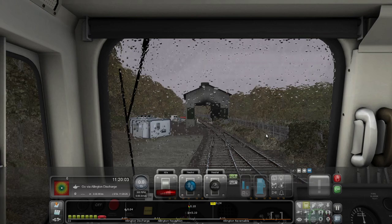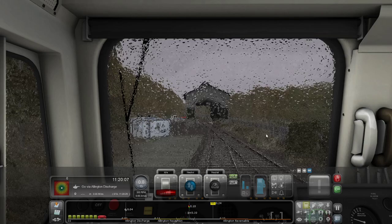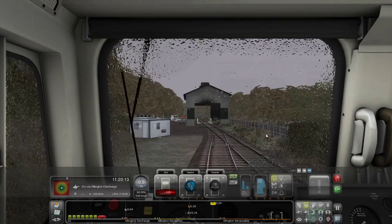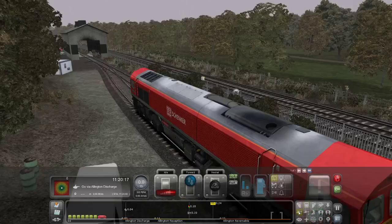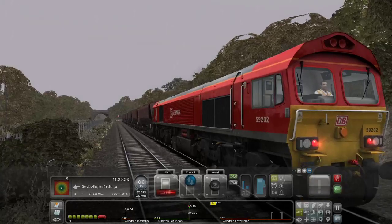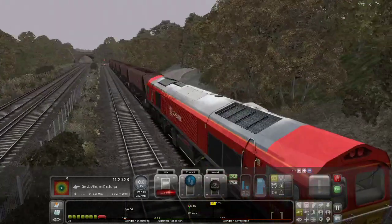Well, it will do. I'm just going to turn that down. I'm going to do that. Keep that on. Thing is, I've not really got much of a chance to faff around with things. It's a relatively small train. It's a DB Schenker 59202. There we go.